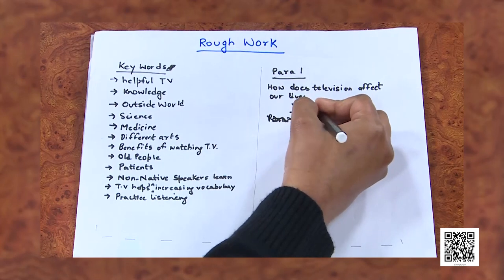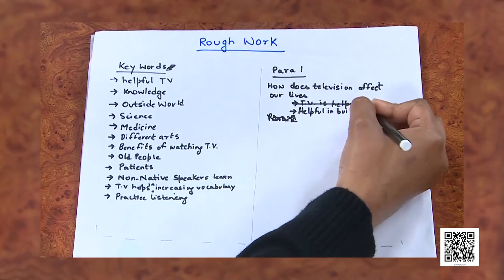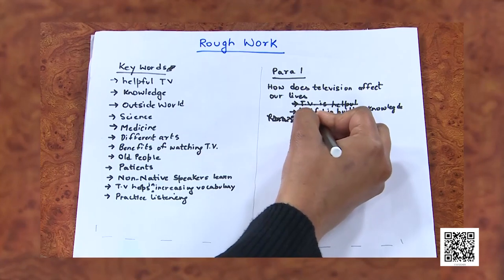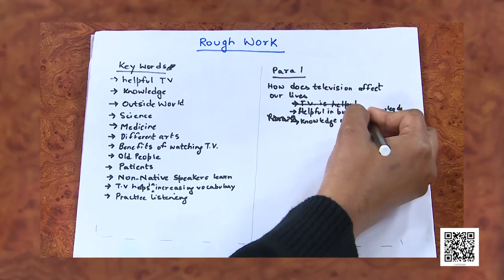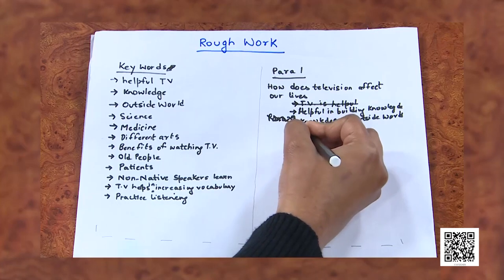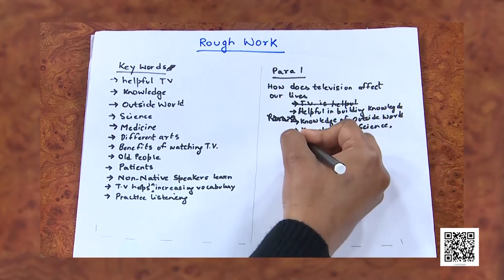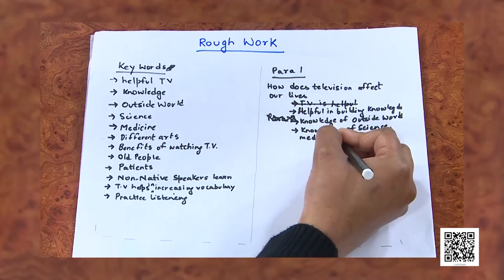Helpful in building knowledge. Knowledge of outside world. Then I can say knowledge of outside world, sub point, and we'll discuss later. Then second point, knowledge of science, comma, medicine, etc. This is how you are putting the keywords into points.